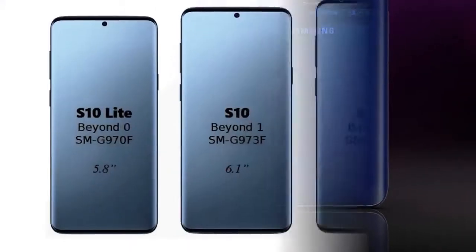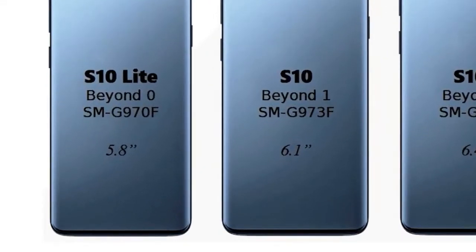Release date: the presentation of the long-awaited news is scheduled for the February exhibition MWC 2019.